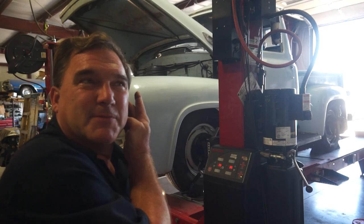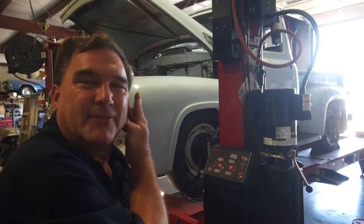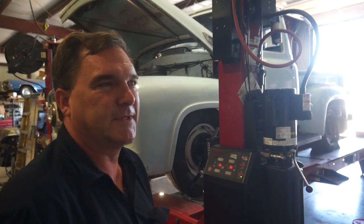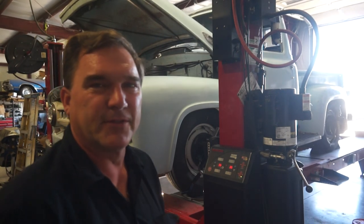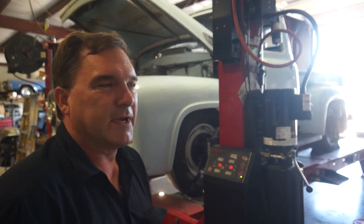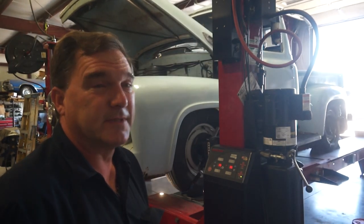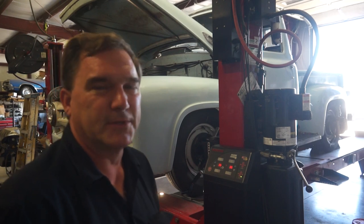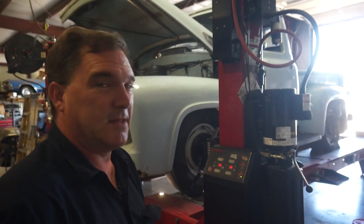Back in the 50s, speed limits were what, like 35, 40 mile an hour? Probably unpaved roads. This truck did most of its traveling at 35 mile an hour. So I wouldn't necessarily take this thing out on the freeway. In today's roads, it doesn't have the brakes, nor does it have the top gear for it. This thing's geared for pulling tree stumps and hauling hay.